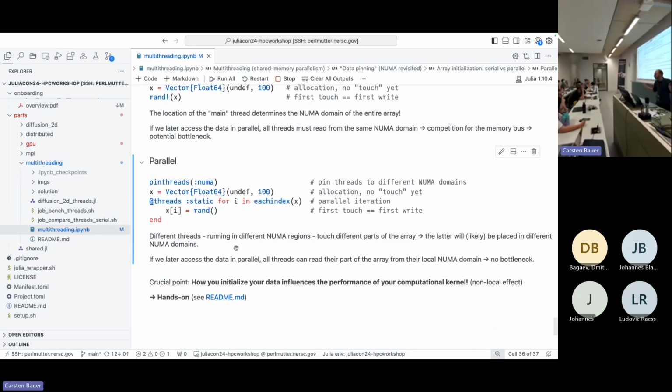Might be surprising at first, but it shouldn't, because memory is managed in terms of units of data, right? Memory pages. The array in itself is not one big thing, but the unit of data is the memory page, and your entire array consists of lots of memory pages. I can put some of these memory pages in one NUMA domain and some others into another, right? It sounds a bit complicated, but that's what the computer is doing.